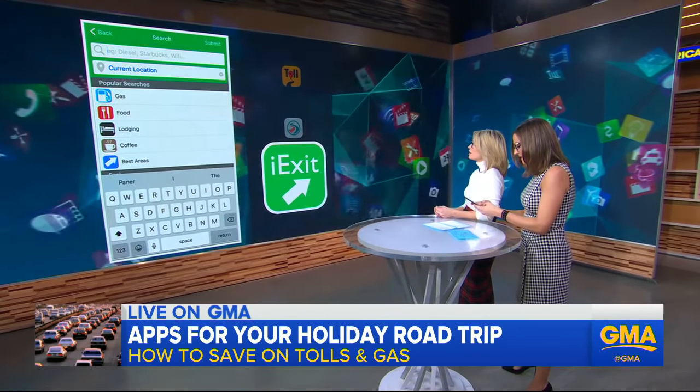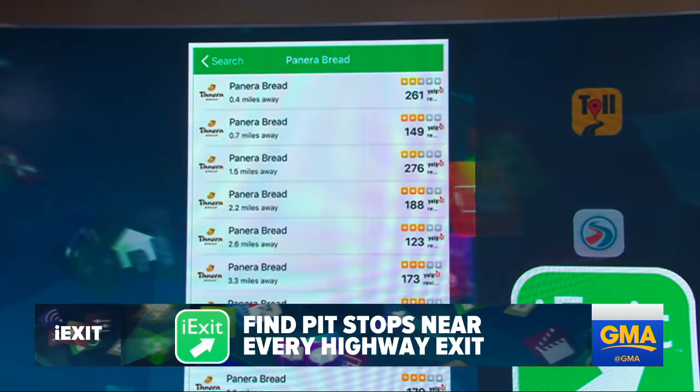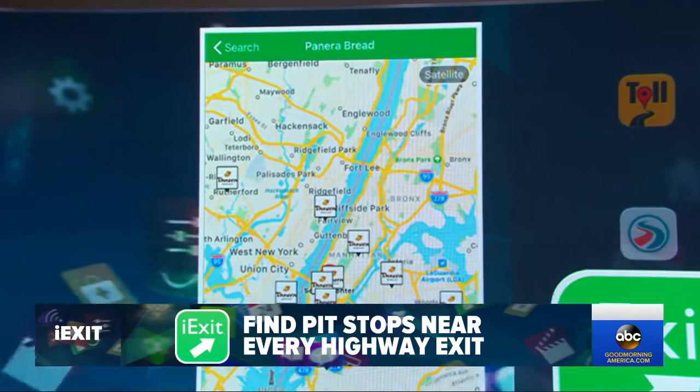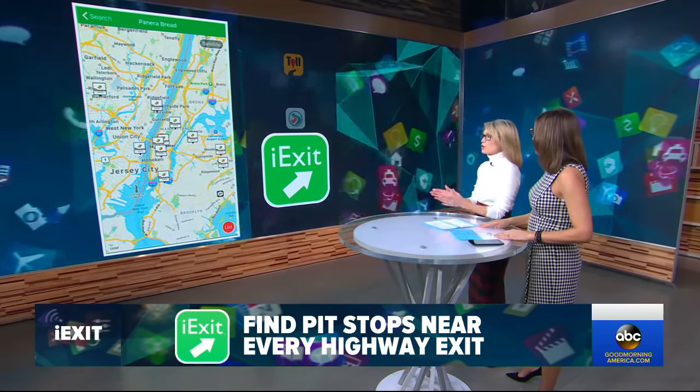My kids want to go to McDonald's. My husband wants to go to Arby's. I want to go to Panera Bread. So it's going to pull up all the Panera Breads. It tracks this in real time, and then it pulls it up on the map right there. Voila. Wow, that's incredible. That's so great. I love that.